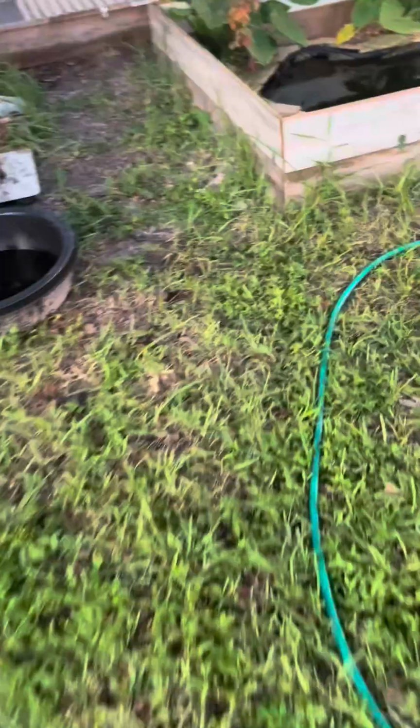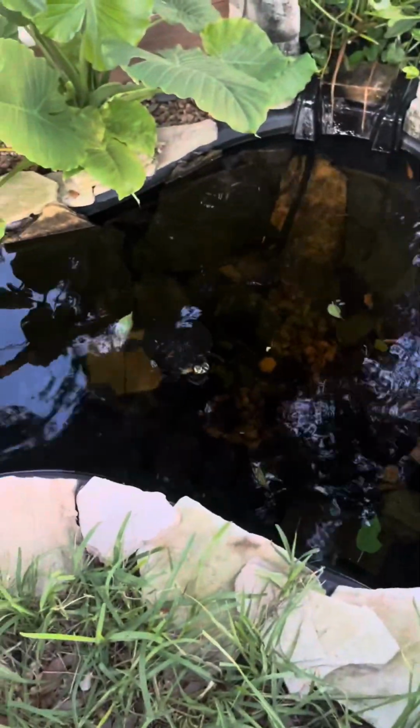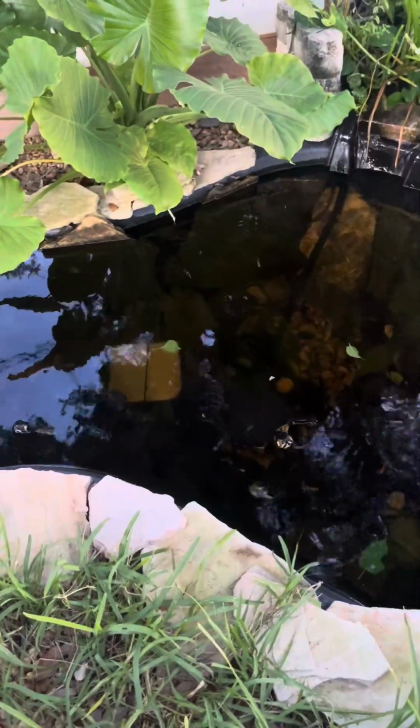All right, so all the babies are back. They're chowing down, eating the leaves. They want more food. See if I can get the bunny rabbit.